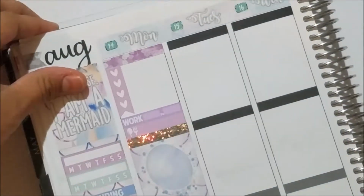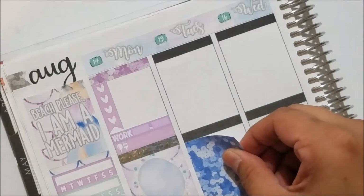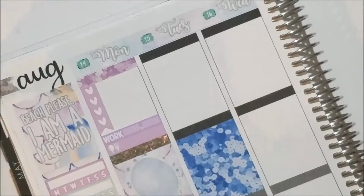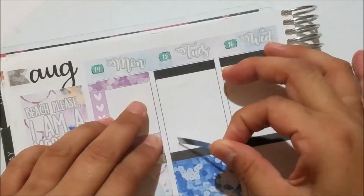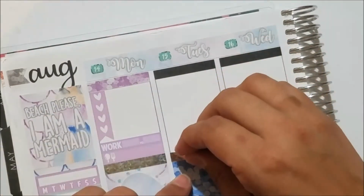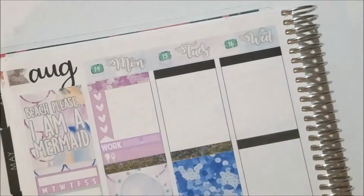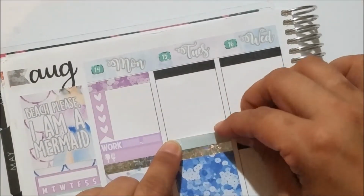So the next question is sticker Etsy shop that you've spent the most at. I would say Scribble Prints Co. with Frank Hearts You as a close second. I have a ton of stuff from both shops, and I do really, really love both shops, and that is probably where I have spent the most money at.